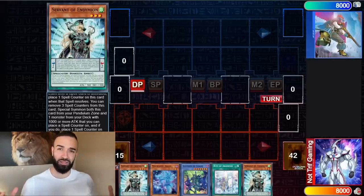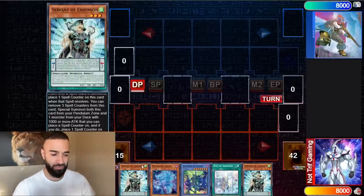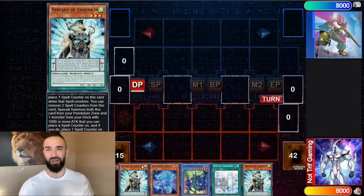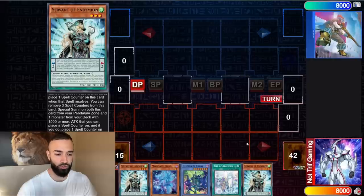You're about to destroy your opponents playing a Pendulum deck without Pendulum summoning. Shout out Servant of Endymion, shout out Endymion the Mighty Master. You're gonna blow up the whole board, pen summon later after you kill them. So it's very vital to think of it like this. And a lot of the times they will lock both of your zones, but by then you're gonna stop them anyways, so it doesn't matter.